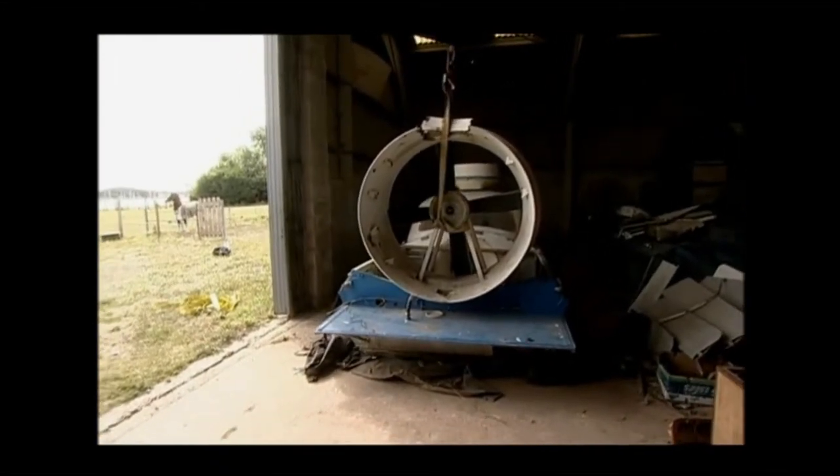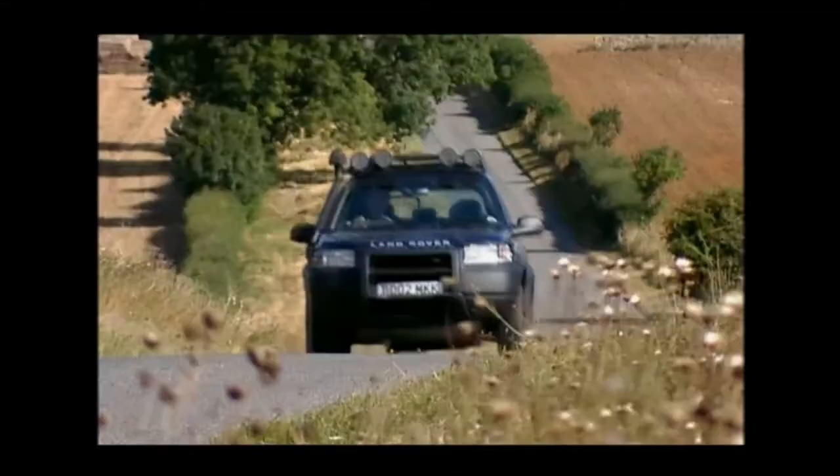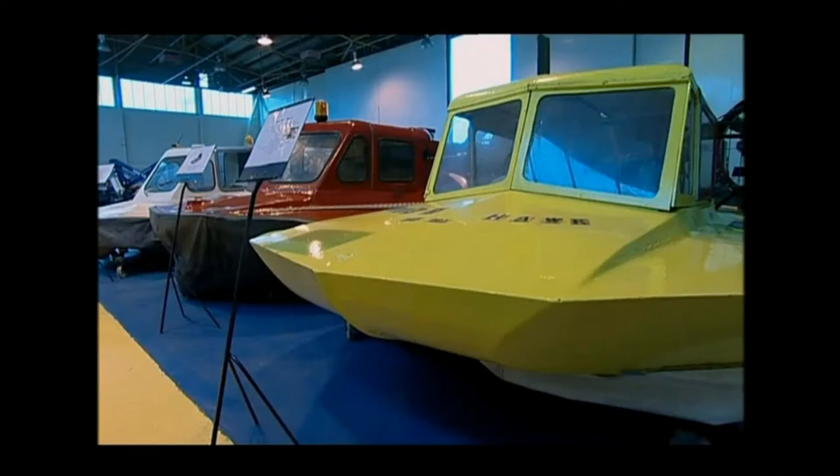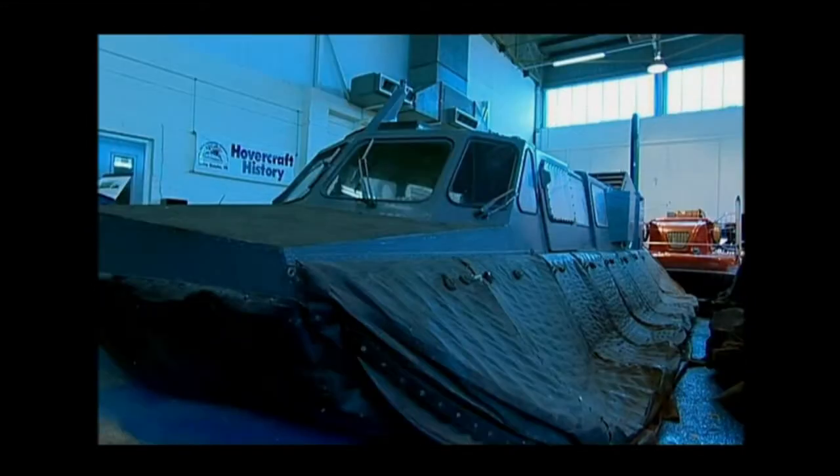Or perhaps we haven't. Looks like that's another job on the list. Well, I'm off. It was nothing to do with me, Gov. I'm leaving Claire to pick up the pieces while I go and find out some hover history. And they've got loads of history here at the UK's only hovercraft museum.